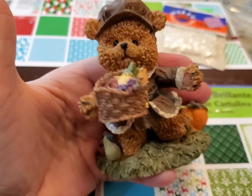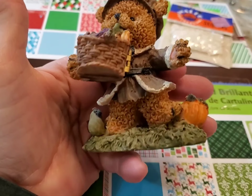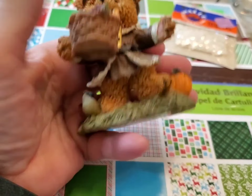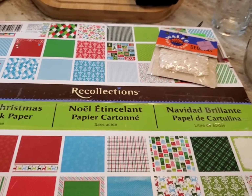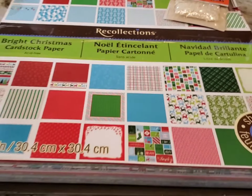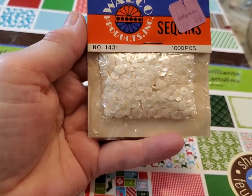I have the little girl that goes to this one. Well, she looks like a girl too. Maybe she's a boy. I don't know. But she's autumn, and I paid $1.50 for her. All right, I got this. Oh, one more. Lots of different snowflakey colors.